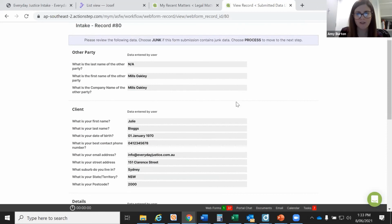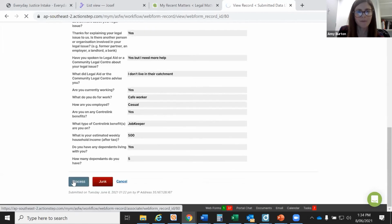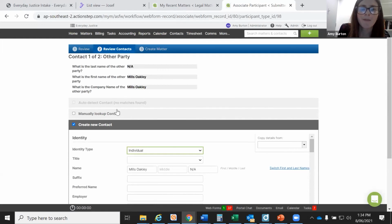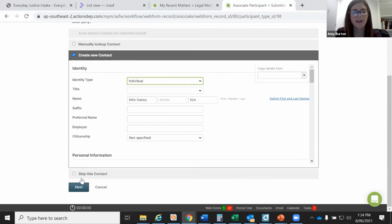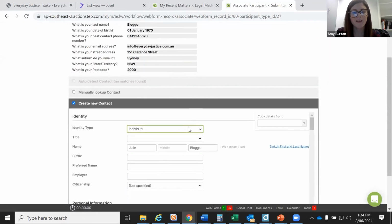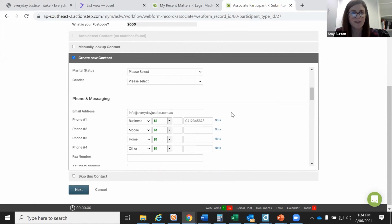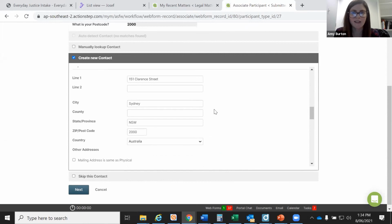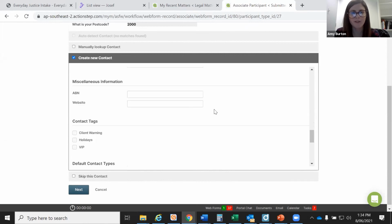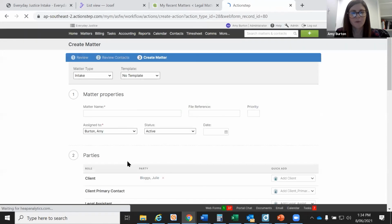So rather than us having to enter all the details in manually, we can just review this intake record that we've received, and then we'll press process. And then it will go through and set up a new contact for, firstly, the other party. We're going to skip that contact for now, and then all the details for Julie Bloggs, who's come in. Now, we can add in extra information later about employer, citizenship, occupation, anything that comes up that's relevant. But basically what it does is it saves us the time of entering all of this manual information. And we can specify who the person is, and we'll check that that's correct.